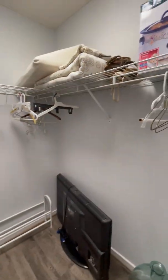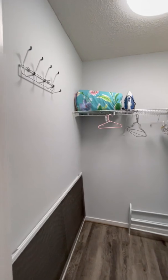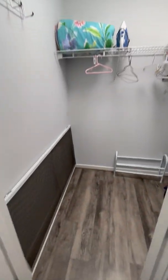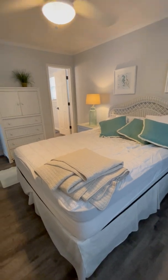Oh wow, I was not expecting this closet. This is a giant closet. That's very nice. And then there's enough room to fit a desk. I'm gonna say that's a full size. It doesn't look like a queen.